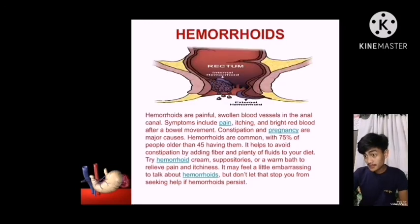And the fifth one is hemorrhoids. Hemorrhoids are painful, swollen blood vessels in the anal canal. Symptoms include pain, itching, and bright red color after a bowel movement. Constipation and pregnancy are major causes. Hemorrhoids are common, with 75% of people older than 45 having them. Help avoid constipation by adding fiber and plenty of fluids to your diet. Try hemorrhoid cream, suppositories, or a warm bath to relieve pain and itchiness.